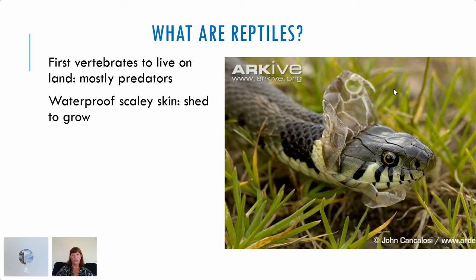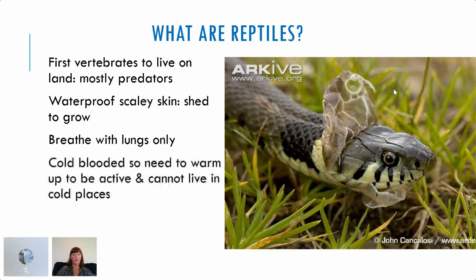The disadvantage is that they have to shed their skin to grow, which you can see there. And they breathe with their lungs only, which you might think is quite an obvious thing, but amphibians don't. They use their damp skin as part of the respiratory gas exchange, and they have a very different mechanism of breathing, whereas reptiles have large lungs and they can use those. That's the reason why they can have dry skin. And I'm sure everybody knows reptiles are cold-blooded. This means that they need to warm up to be active, and they can't live in cold places. So there are lots of reptiles, snakes and things, in hot places, but not in cold places.